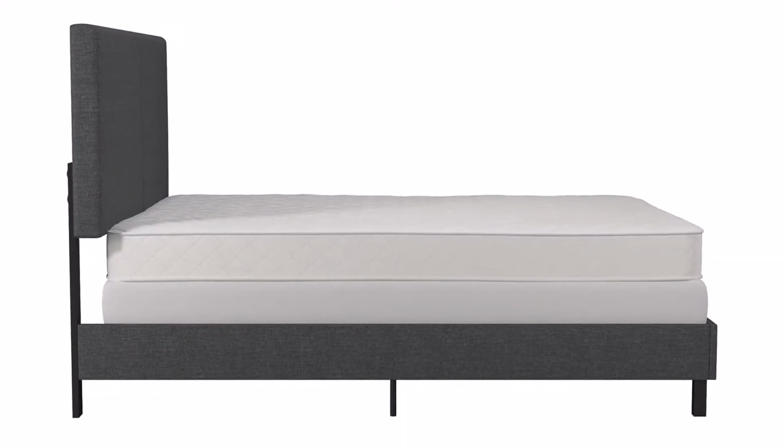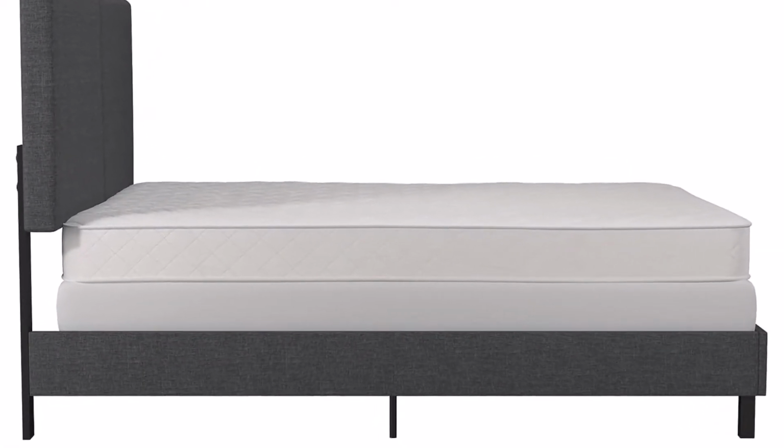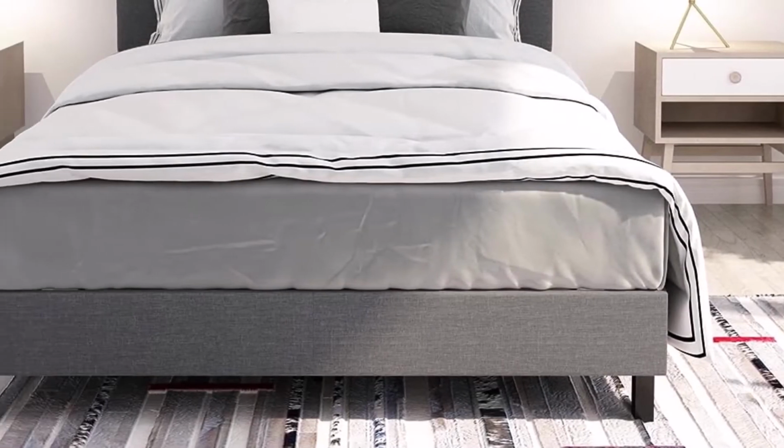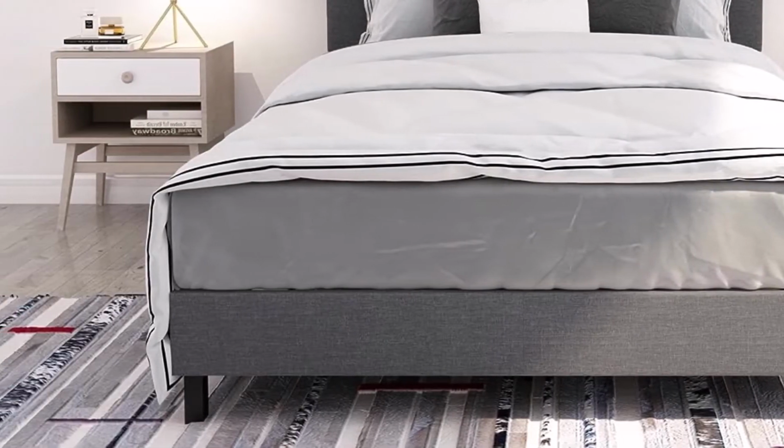What we like about it: it fits the box spring and mattress. Comes with tools needed for assembly. Good quality at an affordable price. It comes with clear instructions. What we don't like about it: not the most durable frame.